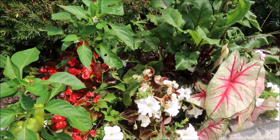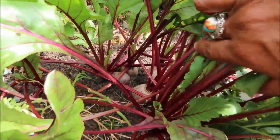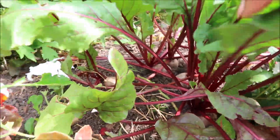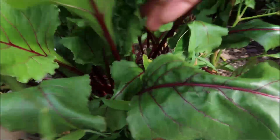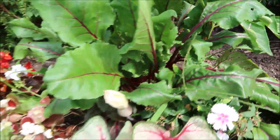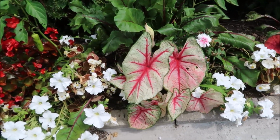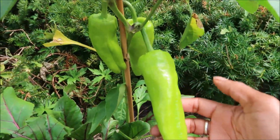What has been quite an amazing thing is that the beets have been growing here, so I need somehow to plant some more beet seeds here so that they can grow out. I've already had one beet from here, and it was so delicious, enjoyable, and very tasty. And check out this pepper.